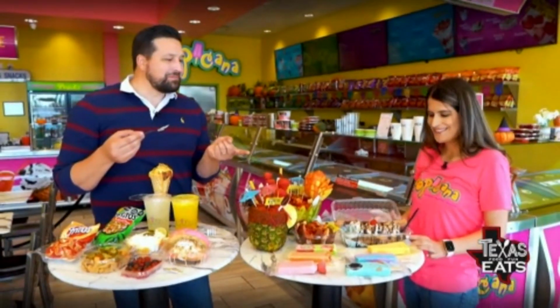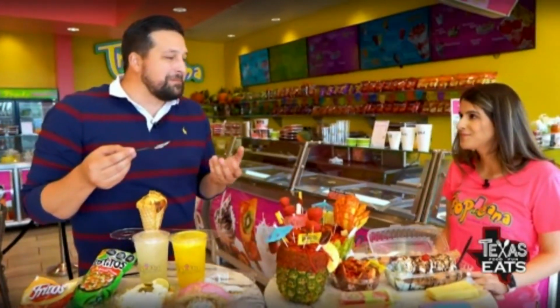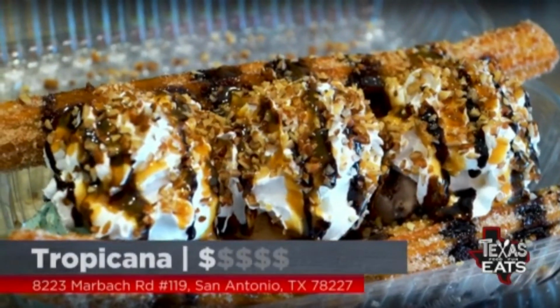That's insane. Yes. That's like over the top. Because churros already by themselves are already so sweet. You add the ice cream on there, that's a next level treat.